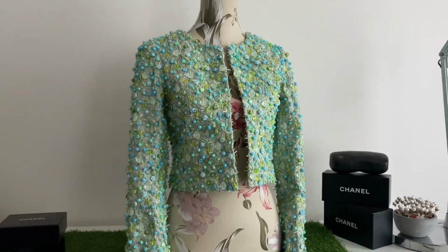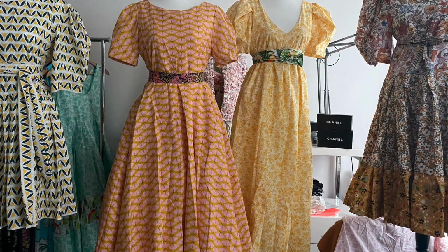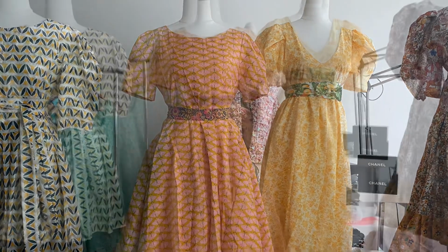Okay, now topic 2 is fabric. So question 1, do you like to shop in-store or online? Well, before the pandemic, absolutely in-store, because I was still buying tweeds then.